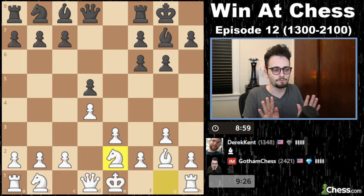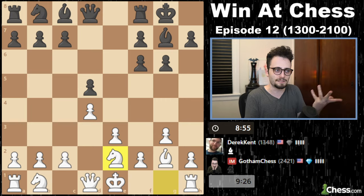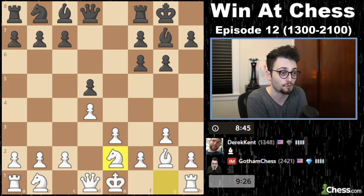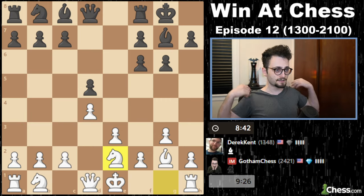And of course, the computer always evaluates this as totally equal. But that doesn't really mean much for the average human player. You really should be playing openings that are based on practicality, you know? And when you're 1300, 1400 trying to move up the ranks, this is very important.